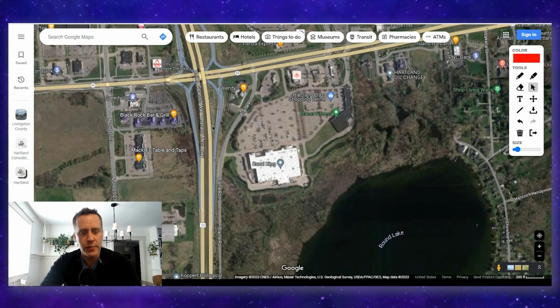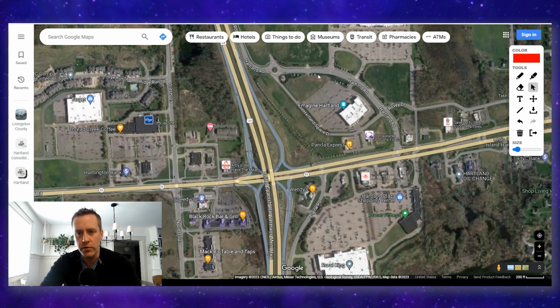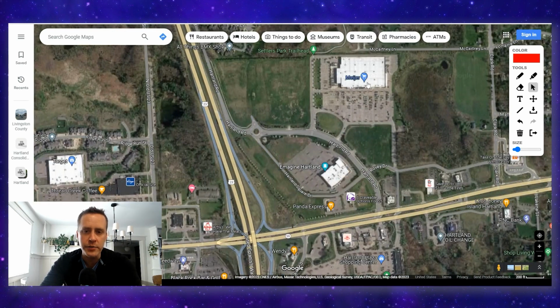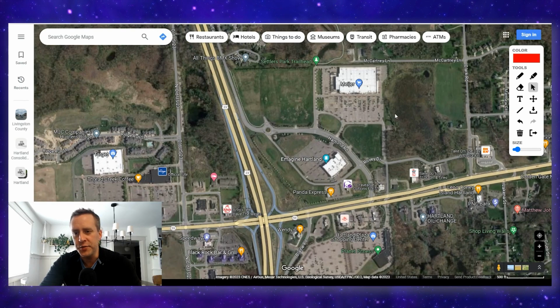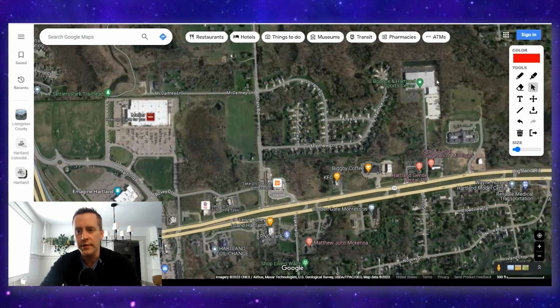The Mackle's Table and Taps, a Target. Obviously, you've got to have your Target, your Kroger, your Meijer, not Myers. It's funny, you see some of the Michigan things where people say, yeah, we're going down to Myers. You've got the ice rink down here, and the bounce play center.